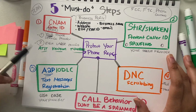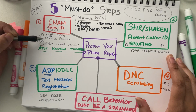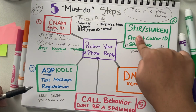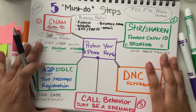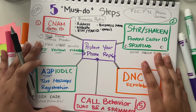And the place that you want to start is by contacting your specific service provider and say, hey, how do I make sure I register my business for my CNAME? How do I make sure I do the STIR/SHAKEN? And how do I make sure that I can register my text message campaigns for A2P 10DLC?